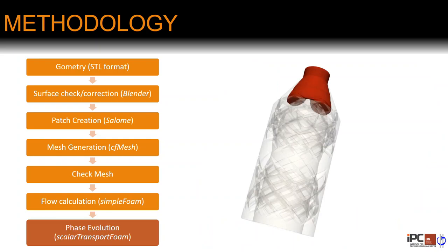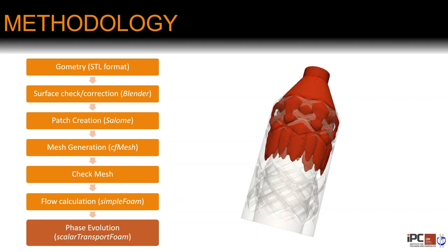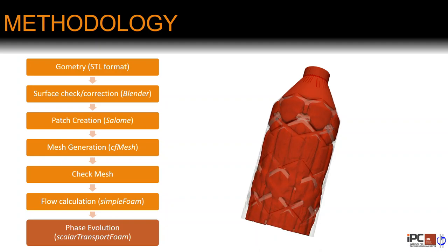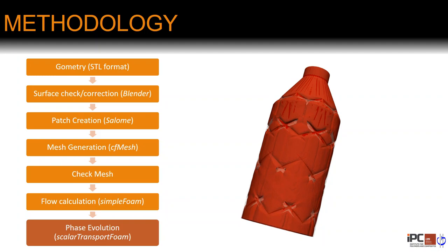In the scalarTransportFoam solver, we can see things like the one I'm illustrating. This is what happens when one of the phases, we are just seeing one of the phases, we are not seeing in this movie the phase that was already in the channel, we are just seeing the new phase entering the channel, and we can see how the filling happens, which are the last parts to be filled, what should be improved to obtain a better design, to improve the performance of the tool. And the capability to see that in this detailed manner really allowed us to improve the tool geometry.